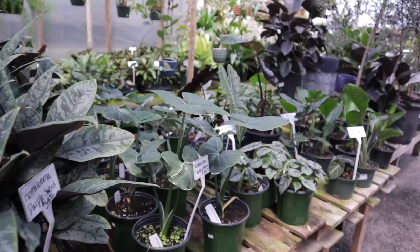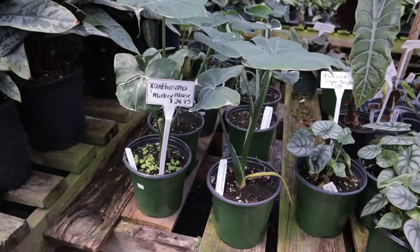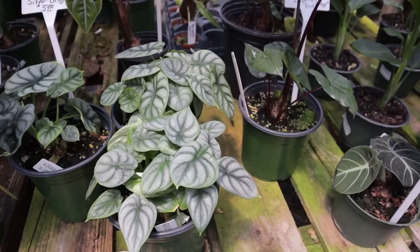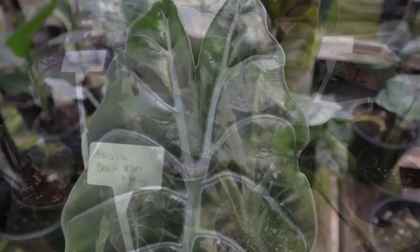I was not expecting this today. Oh, my day is made, and I haven't even hardly started yet. Xanthosoma Mickey Mouse, $24.95. That's a nice deal on these, and they're a good size too. Alocasia Silver Dragons, $39.95. I really like this type of alocasia. Mine's bounced back, it died off, went dormant, came right back with a vengeance. So I have a little special place in my heart for this one, as well as the Alocasia Black Velvet.